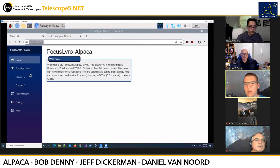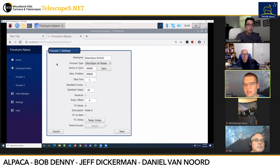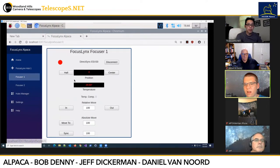So now we've gotten to, on the Pi in the web browser, the FocusLynx Alpaca system. From here, I can just connect to those third links. And this is all on the Raspberry Pi. This is attached just by USB cable to the Raspberry Pi. I can now connect. I can change any of the settings, although these are all correct. I can go in.